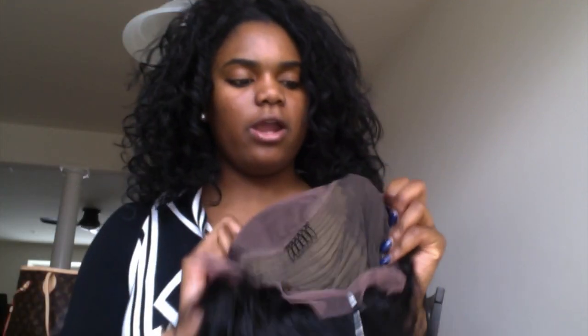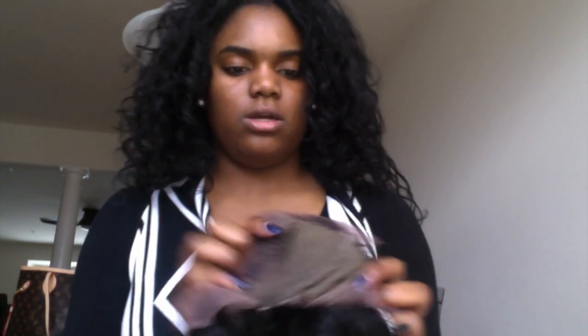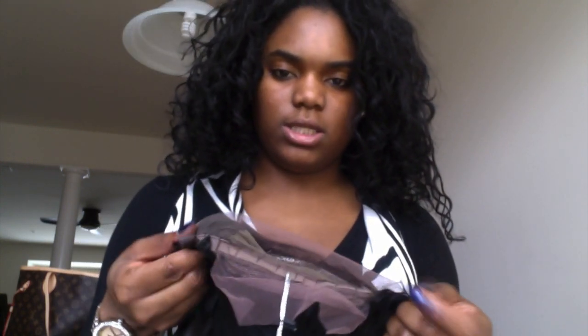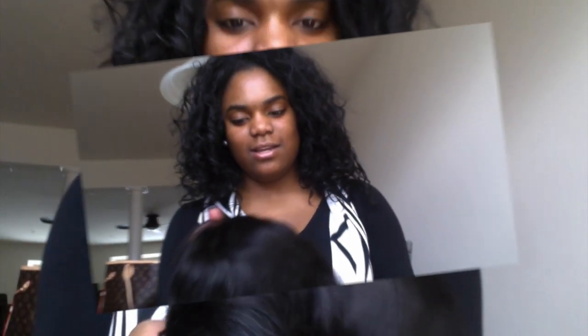So here's the cap. It has three combs, two on the side, in the front, and one in the back, or kind of like middle. And then they have adjustment strings in the back. Okay. And this is just a tag. I don't know, I like it. I actually really like it. I like the pattern, I like how it feels and looks. I like that it's not too poofy, and I think that's what I meant by I didn't want 150 density. Here is the silk.